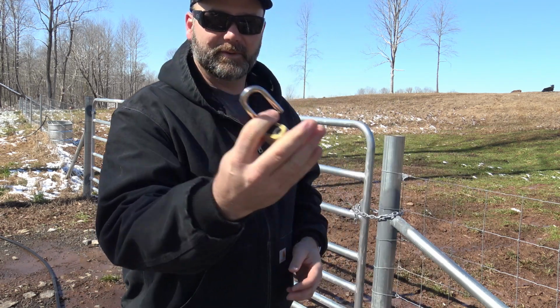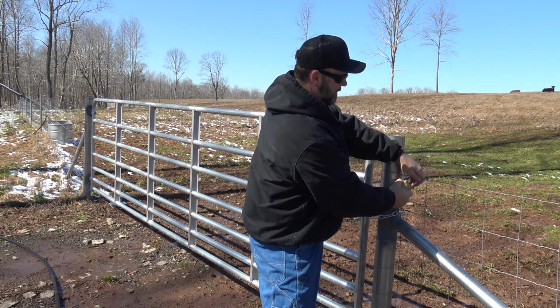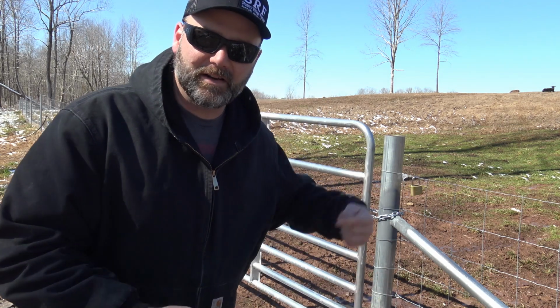So whenever we get done with the lock, we get ready to work on the fence, I'll just clip it right here, right onto the wire there. It's stored. When I get done, I'll come back out, I'll lock it back up. Now I've got food on the skid steer. The cows are gonna be going after that food. They want that food for sure. So they probably won't come out the gate.